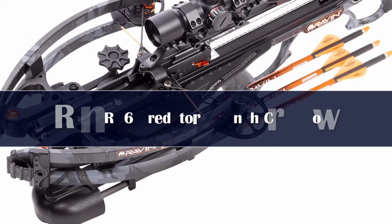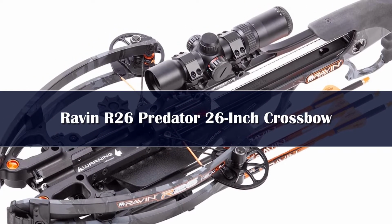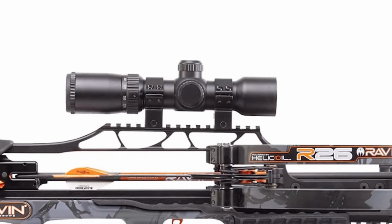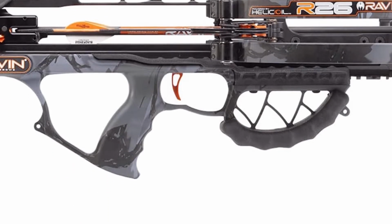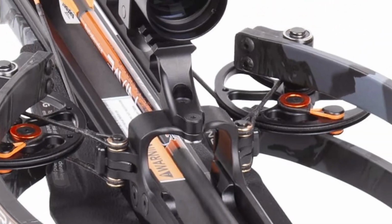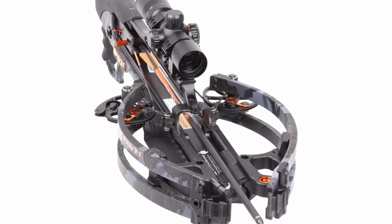Number 4. The award-winning Raven R26 is the most compact and lightweight crossbow on the market. Chosen the #1 Editor's Choice Crossbow 2019 by Outdoor Life, the R26 delivers on speed, design, technology and ease of use afield. Featuring level cams that can rotate 360 degrees, the axle-to-axle width measures an amazing 5.75 inches when fully drawn, allowing for speeds up to 400 FPS with a 404-grain arrow.